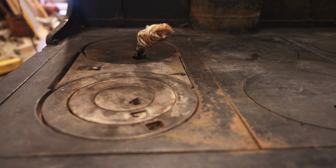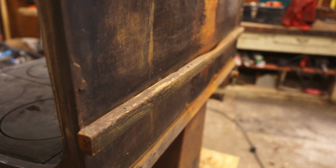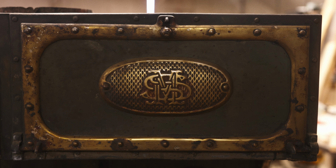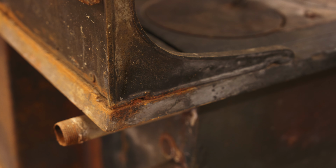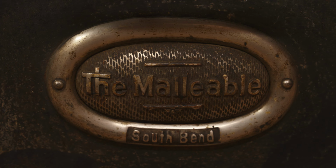These old cookstoves are made of cast iron, raw steel, and nickel-plated details. Cast iron rusts very easily, and nickel is one of the softest, most delicate metals. That's a combination that makes us nervous when cleaning this old range. It's too easy to scratch or strip nickel plating.